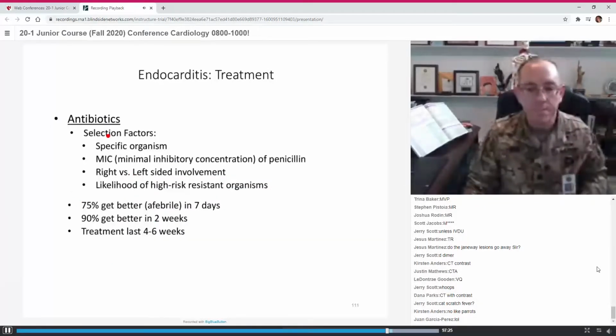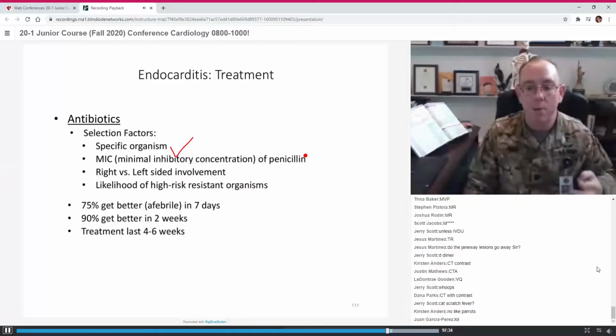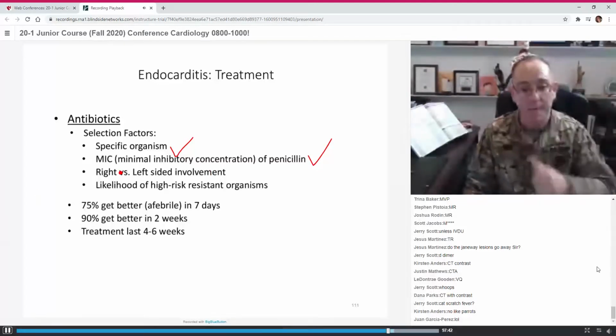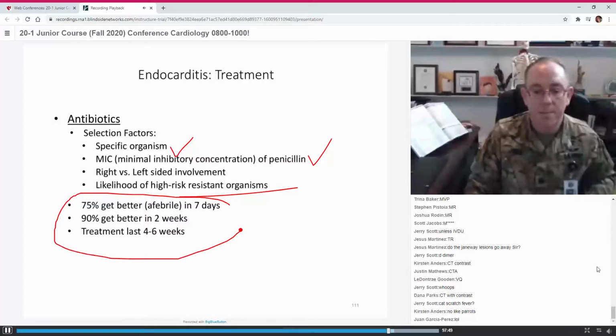All right, antibiotics, we're looking for organisms. If you're an IV drug user, we're thinking staph. And we want the minimal inhibitory concentration of penicillin needed to kill the organism. That's the MIC, and that could be penicillin or any antibiotic. That's what we're doing. Is it right or left side involvement? And where are there resistant organisms? Typically, this is the way these patients' timelines work out.